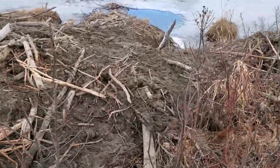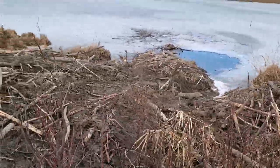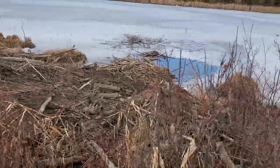Some nice beaver dams happening right here. So we're on the Maskepetoon Park lookout side of the trail. We're gonna head to the other side after this and hit up some more hiking.